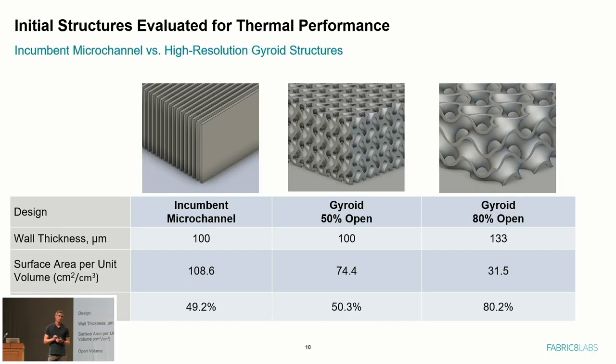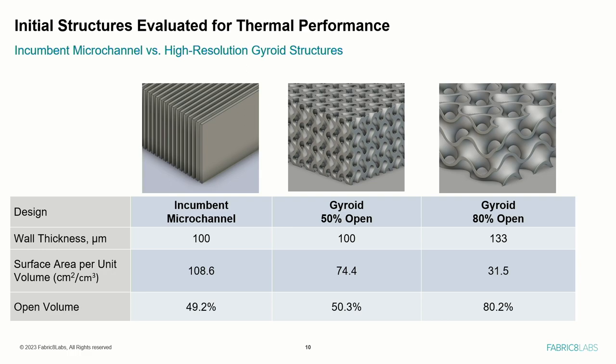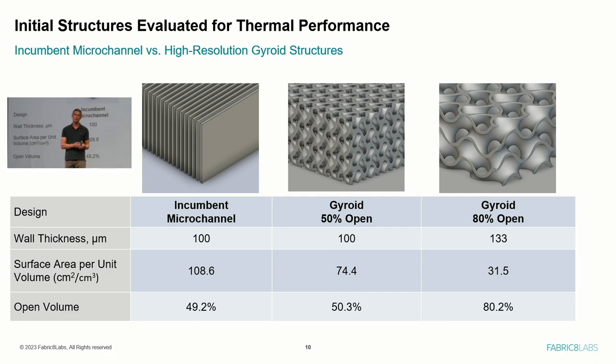So back to cold plates. Here are the structures that we've evaluated for the liquid cooling applications. You have your encumbered microchannel, 100 micron wall thickness, and we've selected these two gyroid structures, similar in design, but they have different open area or different open volume, if you will. So a 50% open volume gyroid structure and an 80% open volume gyroid structure. And one of the things that's important when we look at cold plates is the surface area per unit volume, because that's how we're moving heat from the copper into the coolant. And you might make some conclusions based on these numbers, but that's not the only factor. We think about that boundary layer that I mentioned on the earlier slide.